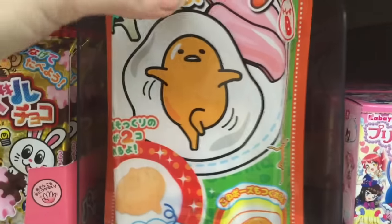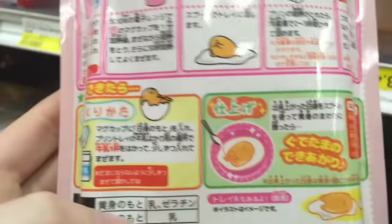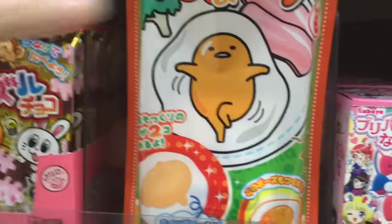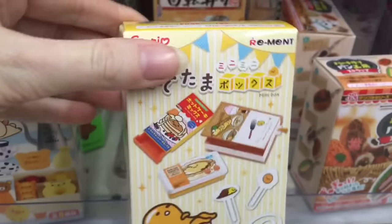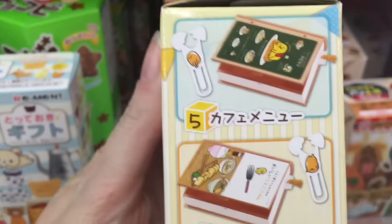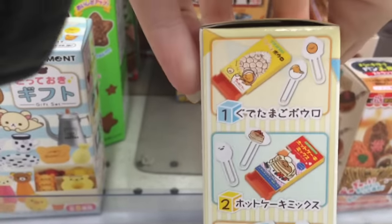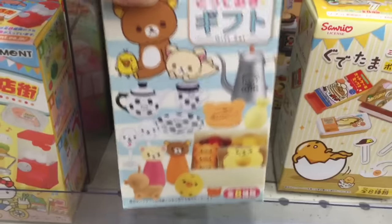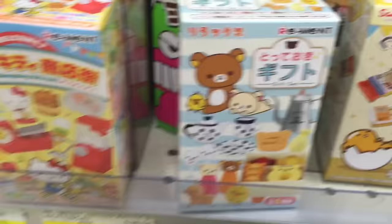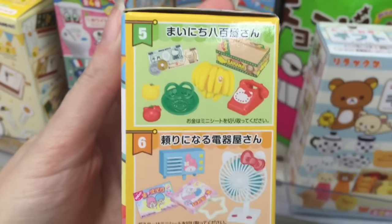They also have this Gudetama one. That looks neat. Looks like it's a little candy, like a jelly candy kit. Looks pretty cool. And then one of my favorite sections is the Re-ment section. They have this Gudetama stationery one, which it's always nice to try and find some Re-ment in person. And then they have this Rilakkuma set, as well as this Hello Kitty one, which I don't have any of these guys.